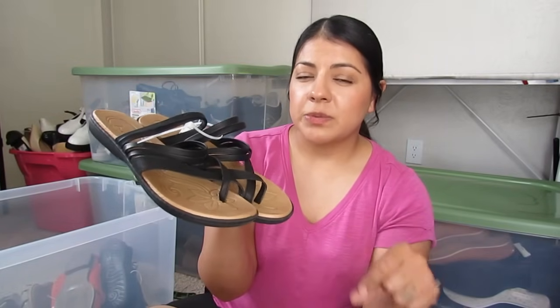Sometimes it will be a little bit higher if they have a little bit more substance to them, like a chunkier platform, maybe rhinestones everywhere, things like that. But when they're kind of simple like this, a little bit below $24 is what I can get for them.